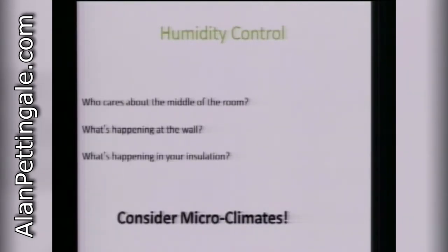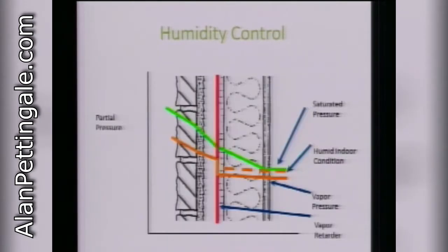So, humidity control. Let's talk a little bit more about that. I sweat a lot, so humidity control is important to me. But when we're talking about walls and building performance, people measure, well, it's about 50% humidity here in the middle of the room. Well, that doesn't really matter. I mean, it matters a little bit, but what's most important is what's happening at the wall. At that location, it can vary quite a bit.